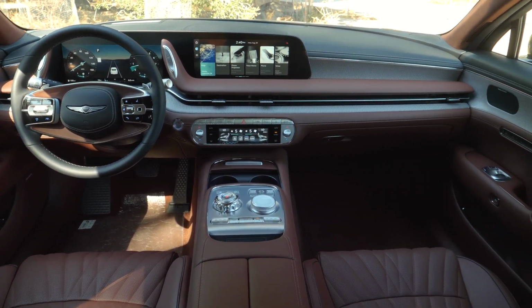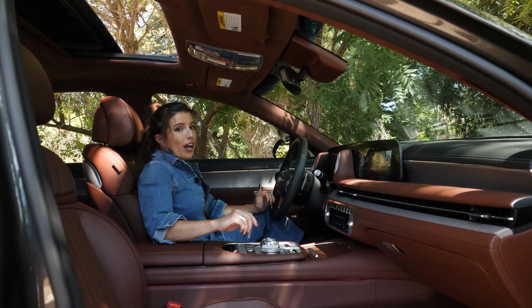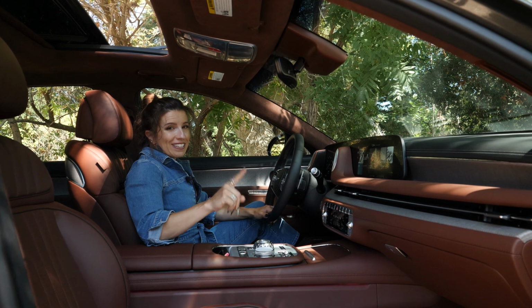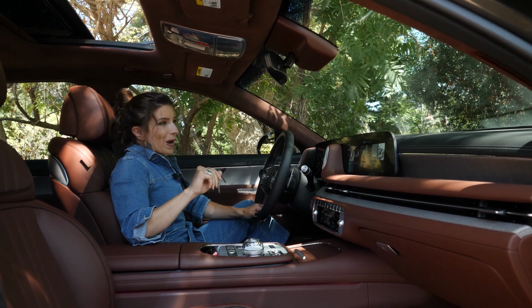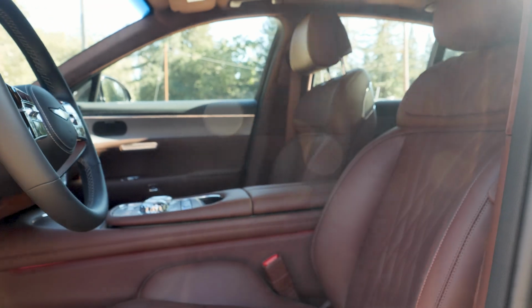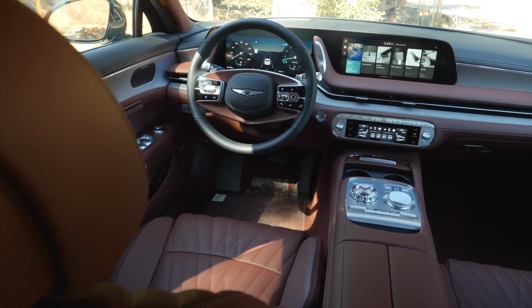We're sitting inside the G90 with a Bordeaux brown interior, which I chose for two reasons. One, Bordeaux is my favorite candy at See's Candy. It's the best chocolate for all of its buttery brown goodness. And then you also have wonderful wine in Bordeaux, France, which I love. You have really nice Napa leather seating and all Napa leather surfaces.